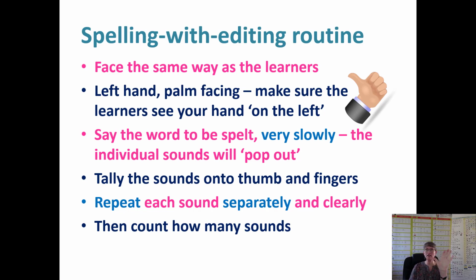Whereas if you try and do things like that with your hand when facing them, the children themselves are going to turn their fist out and work from right to left instead of left to right. So focus on those routines after you've watched the webinar.